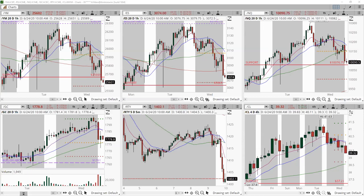NASDAQ still trading within yesterday's range. The S&P still trading within yesterday's range. The danger zone in S&P where it can progress much further lower is going to be that 60 support right here. If we trade below that, we have room back into the 3020 and back into 3000. This is the first time that we're seeing a much more accelerated move to the downside, more than we had on the 19th.